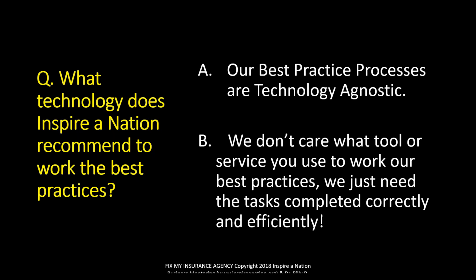You're probably wondering, what technology does Inspire Nation recommend to work the best practices? Like, are we selling something or do we have something? No, we are technology agnostic. What that means is that we don't care what tool or service you use to work our best practices. We just need that task completed correctly and efficiently.